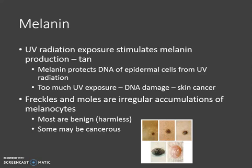Freckles and moles are just irregular accumulations of melanocytes. So if you have a mole, it just means that there are a lot of melanocytes in that area and they're actively producing melanin to produce that freckle or mole. Most freckles and moles are benign, meaning that they're harmless, but some may be cancerous. And we'll talk a little bit more about skin cancer in a different screencast.